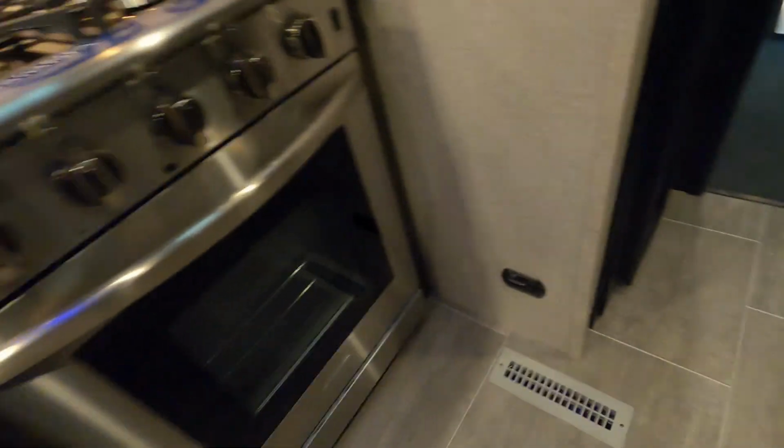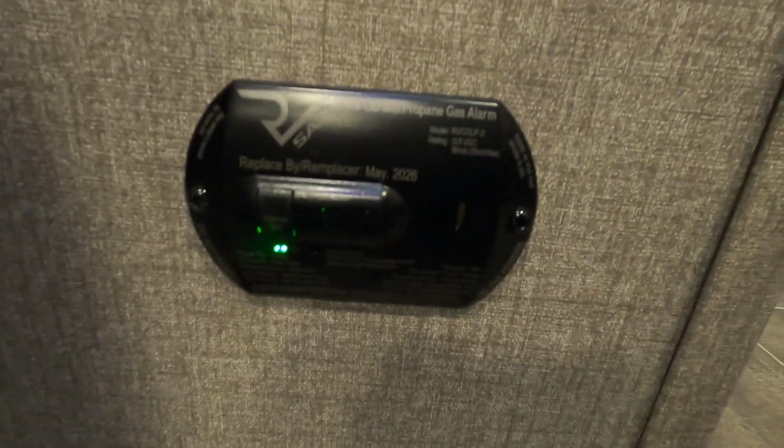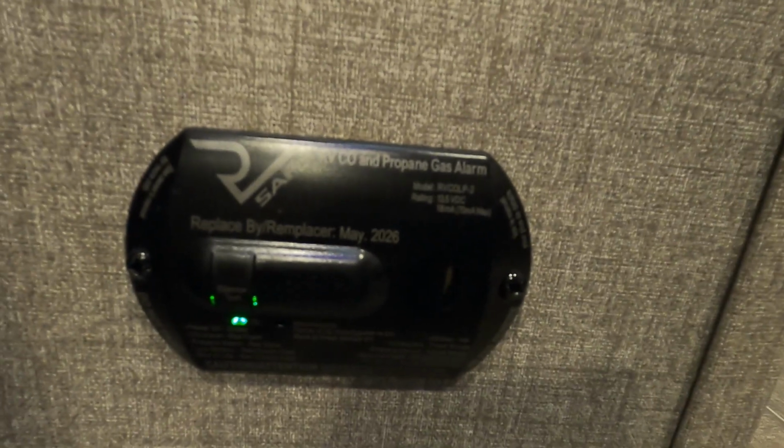Down here next to your stove is your 12-volt carbon monoxide propane detector. Now the reason I mention that is 12 volt, it's always running off your battery. So if you are out dry camping somewhere, nothing plugged in charging your battery, and you're going to be gone for the day, use that battery disconnect to keep this from running your battery down while you're gone.